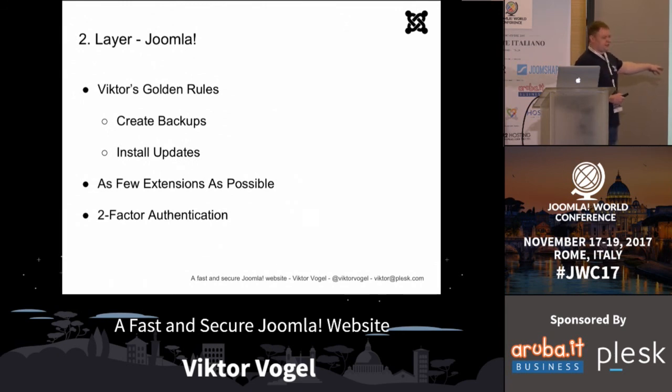Of course, it can be frustrating if you don't have the device with you, so you cannot log in even if you know the password. But still, it's a good way to improve security, if it works. It improves the security dramatically.